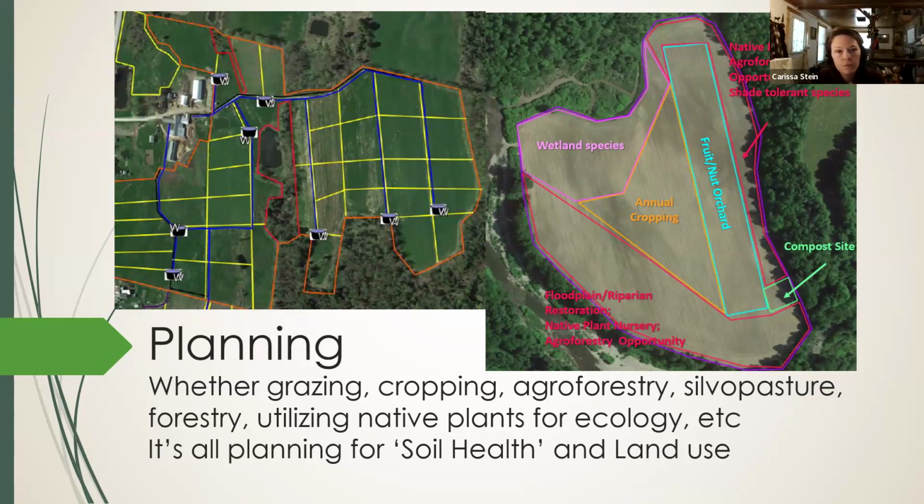So whether it's grazing, cropping, agroforestry, any of these different ways of co-creating with the land, making food, it's all planning for soil health and land use. And the wider the context and thought pattern, I think the better for the farm overall. Because some areas just have different characteristics and are going to be potentially a headache or a financial asset.